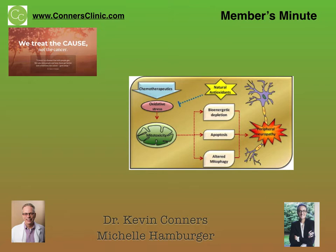Chemotherapy and peripheral neuropathy. Do we get a lot of people complain about that? Yes, the majority of the patients that start with Connors Clinic have either already gone through the traditional system and have done chemotherapy and radiation, or come to us at a late enough stage or their cancer is significant enough that they choose to do chemotherapy. And peripheral neuropathy, or chemo-induced peripheral neuropathy, is incredibly common and can be very debilitating.